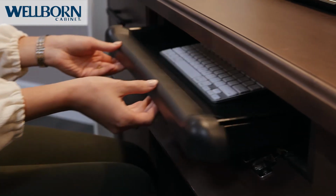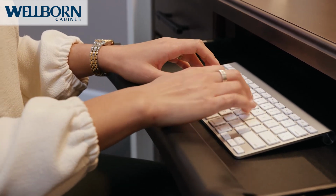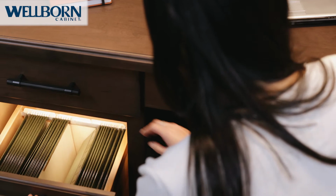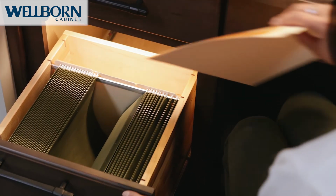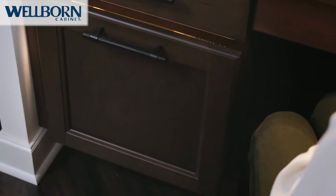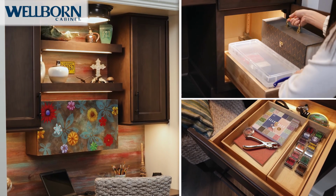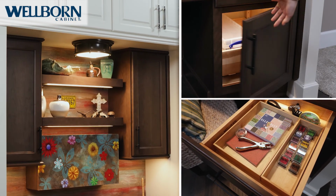In the center of the wooden countertop, behind a flip-down drawer front, rests our pull-out keyboard tray. Our all-wood desk file drawer will help keep your important documents in order. It can easily be modified to file things either vertically or horizontally, depending on the size of your files. With Wellborn Cabinets' multiple finishes and cabinet door styles, this area will suit virtually any personality or lifestyle.